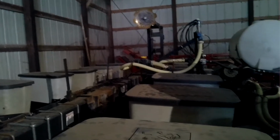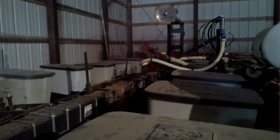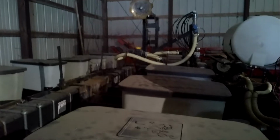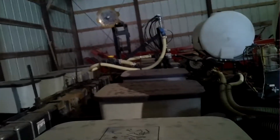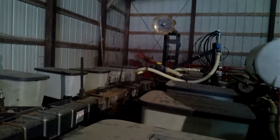It would be starting to get dark, and here you are 3/4 of the way through the field, and it's pitch black out, and seed is not cheap. You don't want to screw it up. You want to do a good job. You want to make sure everything's working right, and I just didn't feel comfortable risking it, so I quit.